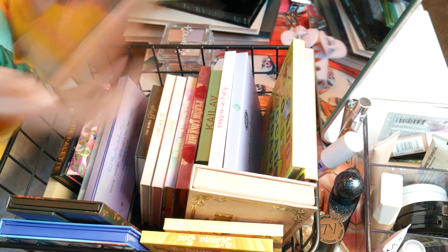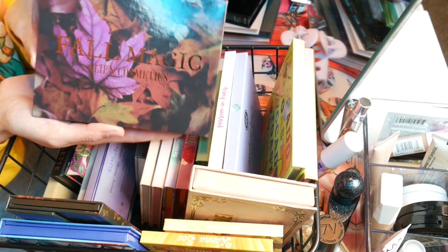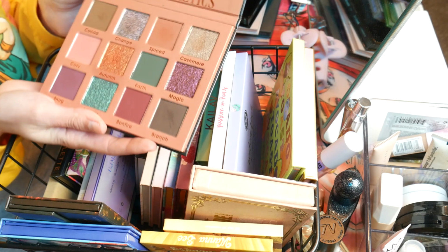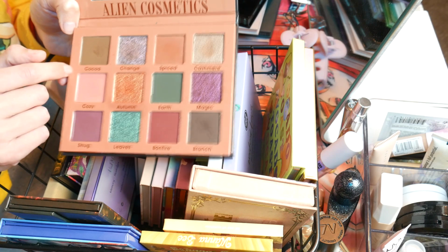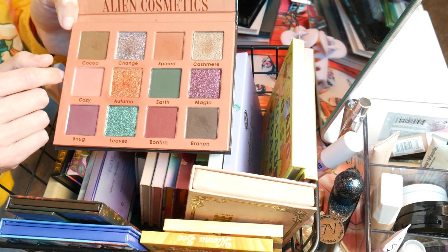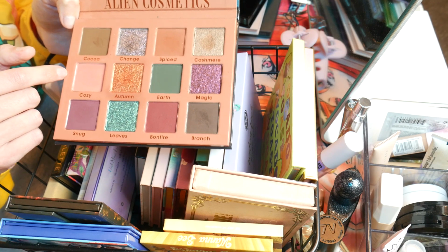And then I have the Fall Magic palette by, this says Alien Cosmetics, but they are now called Unearthly Cosmetics. And I'm keeping this one as well. I don't know if this palette was limited edition, if they're bringing it back. I love the metallics in this palette. I do think that they're really pretty. I really enjoy the mattes.